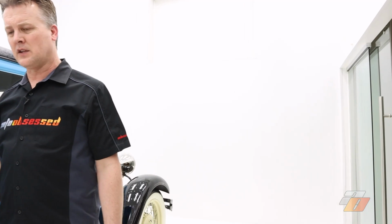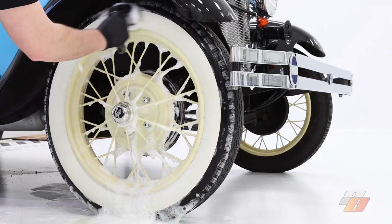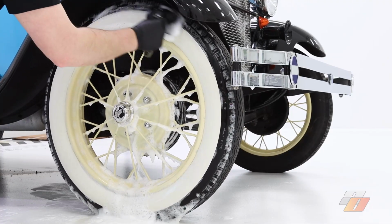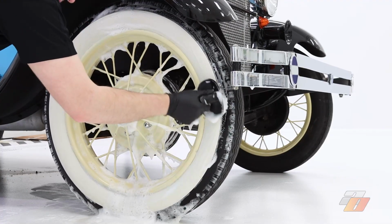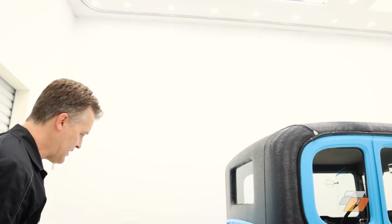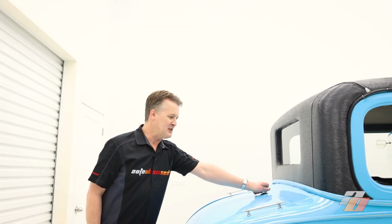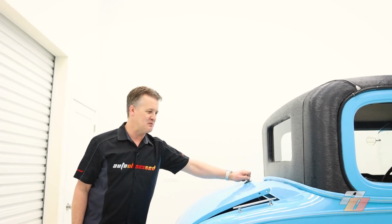Coming around to the back of the car, we cleaned up the white walls quite a bit. So the old white walls, you had to scrub them really good to get them nice and white. They definitely weren't that white. Cleaned up the spoke wheels. One of the things at the back of the car, one of my favorite things, is the rumble seat. We showed that earlier in the beginning clip. But to me, this is one of the coolest things about the car.